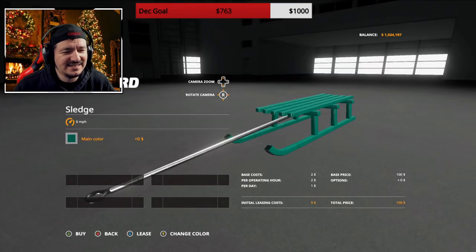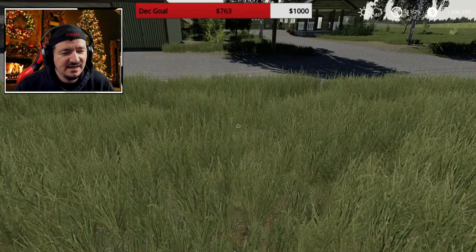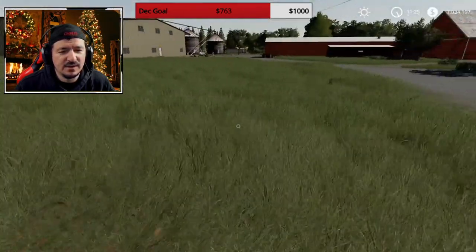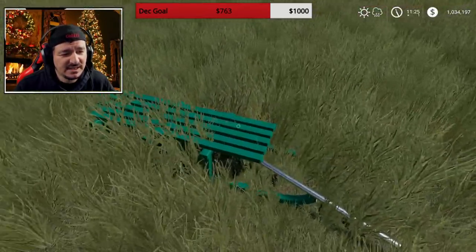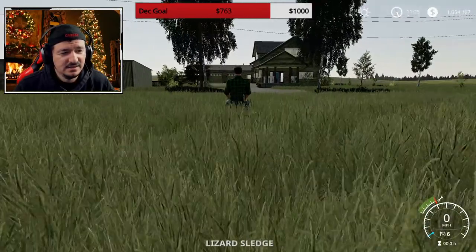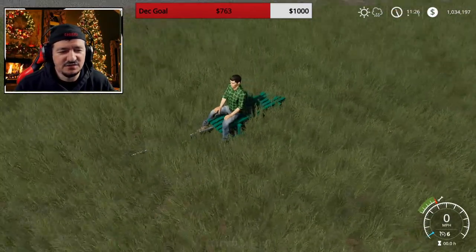There we go, right there. I'm wondering how this thing actually can... Wait, where did it go? I thought I... Oh, it's right there, okay. Look how small this thing is. Oh, this just feels right here, guys. You know, just feels right.